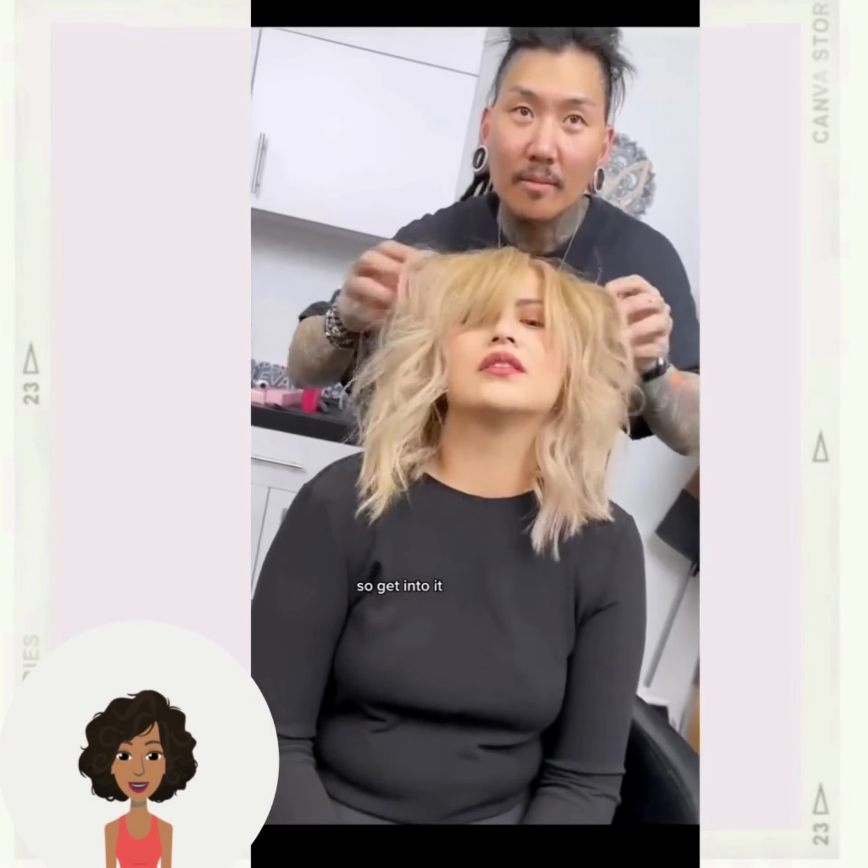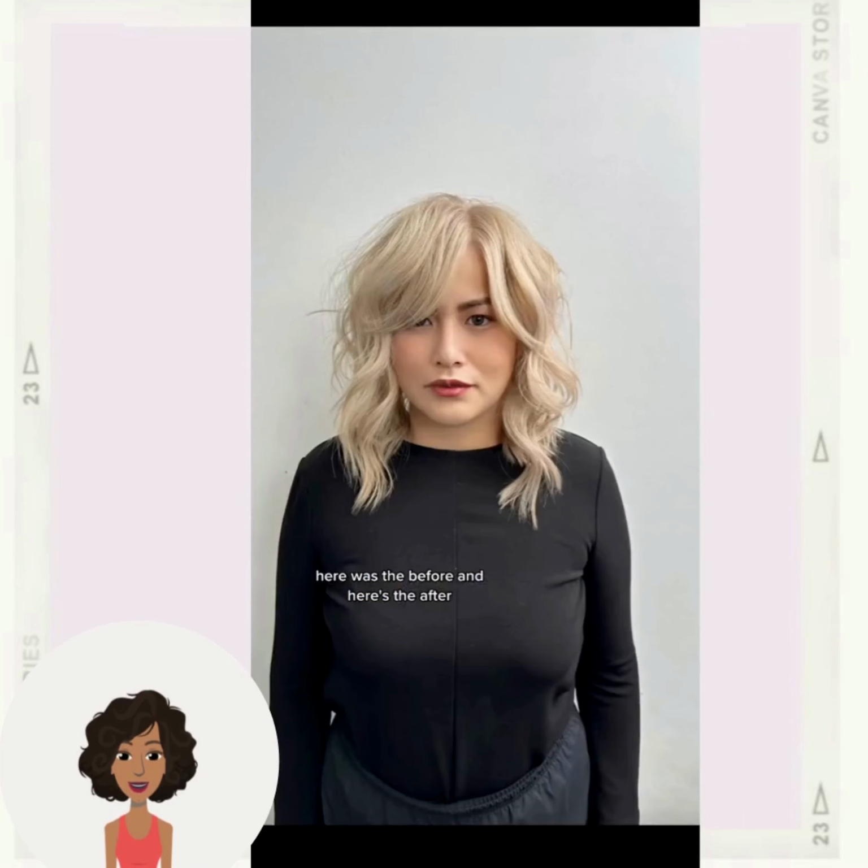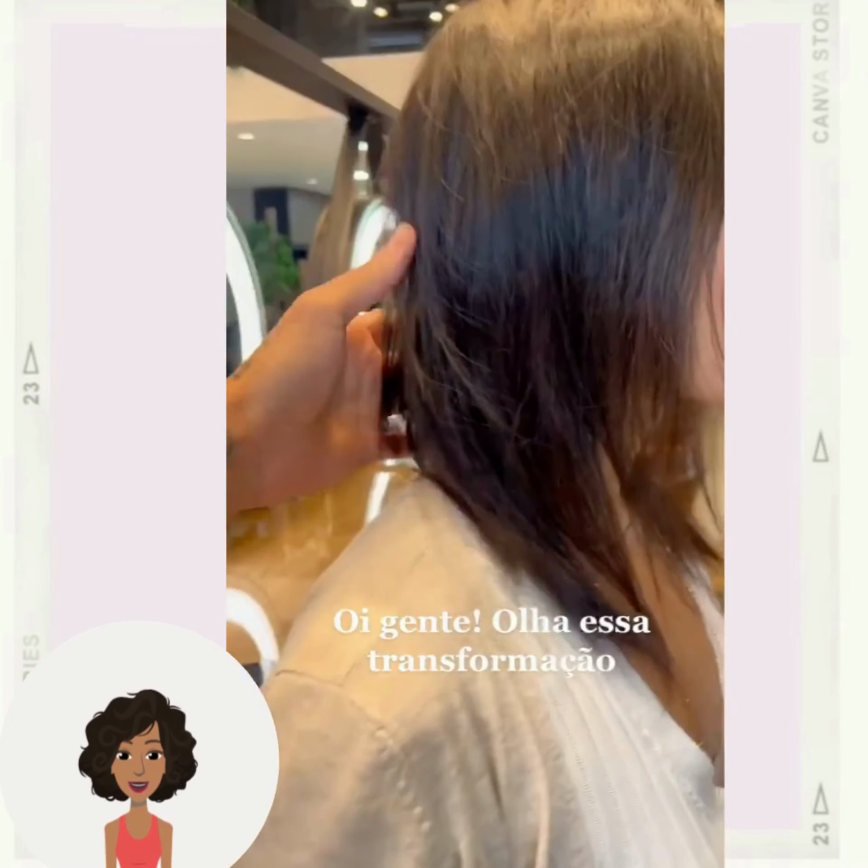Oh, wow. Absolutely breathtaking. So she went bright blonde with a shag. Gorgeous.